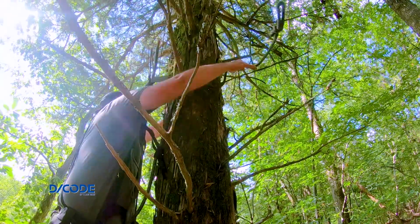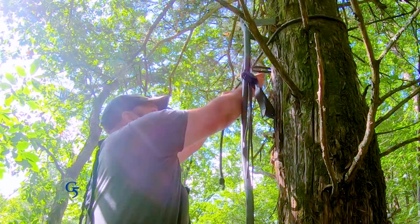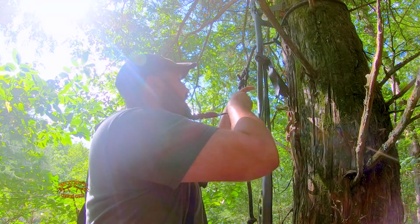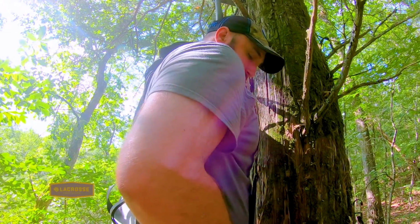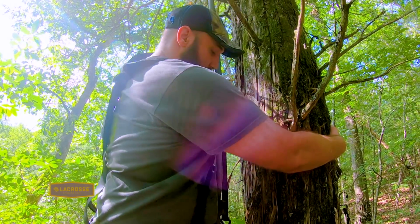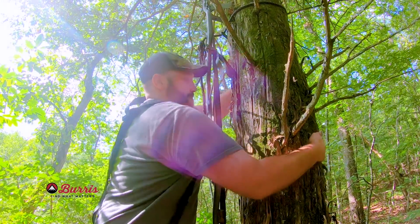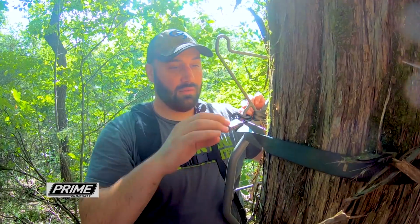What I'll do with that is work it in tandem with the strap in the back, and I'll reach up so I can go around limbs, hook in, be tied in. Then I can take the one off my waist, climb up, get around that limb, and then go back to the lineman rope around my waist, so I'm never unhooked from the tree.